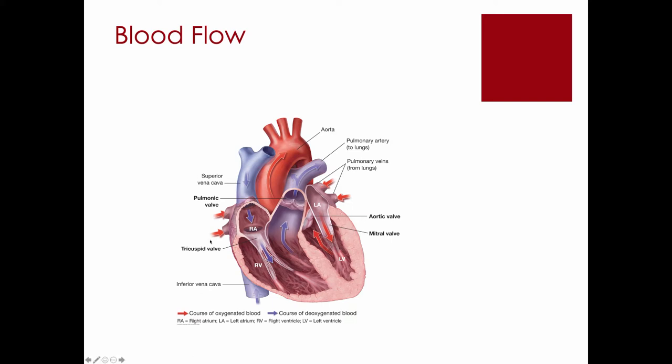Then through the tricuspid valve goes the blood into the right ventricle. The right ventricle then pumps it out through the pulmonic valve. You can say pulmonary valve, but the cool kids say pulmonic valve. And then out to the pulmonary artery, where it splits into the left and right, well, the right and left pulmonary arteries.